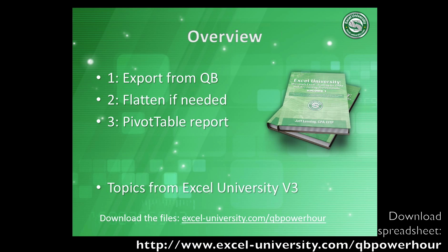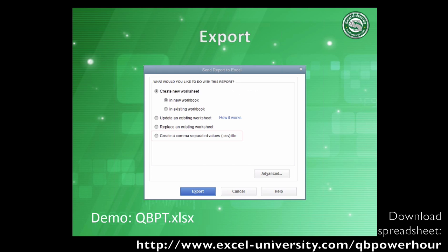Let's first talk about this dialog box. I don't know if you're familiar with it, but when you're in QuickBooks and you take a report, transaction listing, or item list and want to send it to Excel, you get this dialog box. It's changed a little over the versions of QuickBooks, but this is a pretty recent version. Most often, our instinct is to create a new worksheet and click the export button.